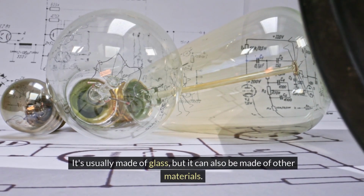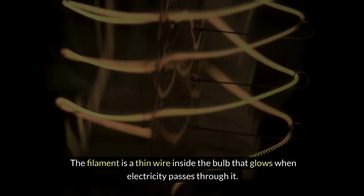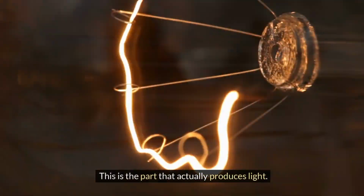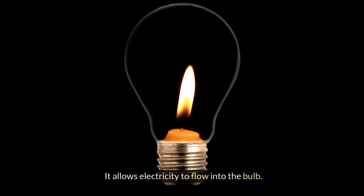It's usually made of glass, but it can also be made of other materials. The filament is a thin wire inside the bulb that glows when electricity passes through it. This is the part that actually produces light. The base is the part of the bulb that connects to the light socket. It allows electricity to flow into the bulb.